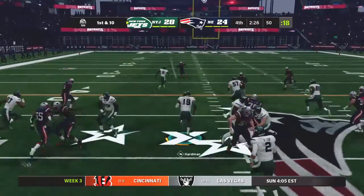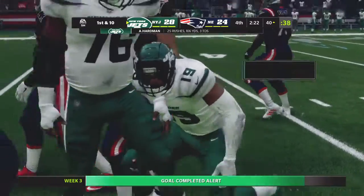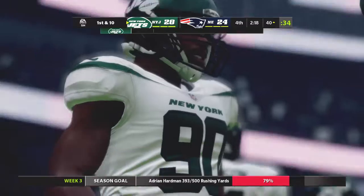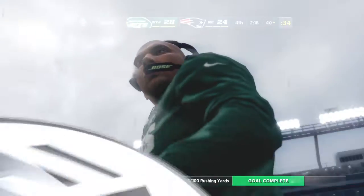1st and 10. And they'll work this down to the 40-yard line. Tackled there. It carries like that. That's how they're going to continue to salt this thing away here, Charles, in the 4th quarter. Yeah, how about that? A new set of downs.